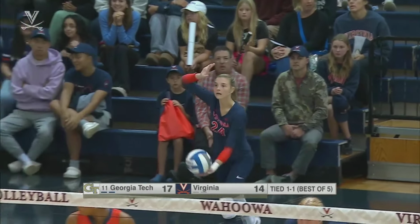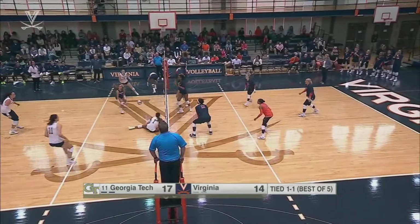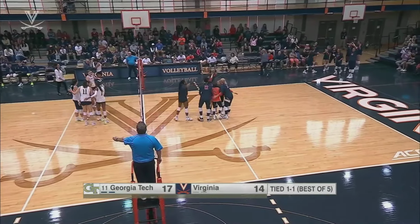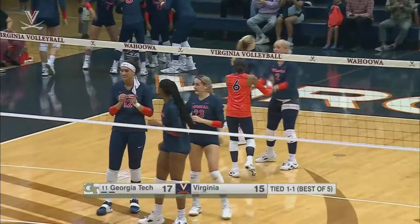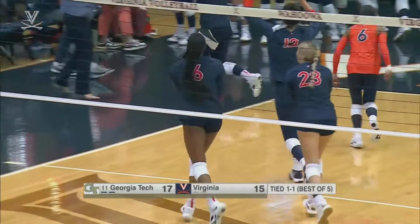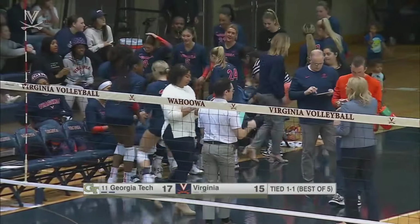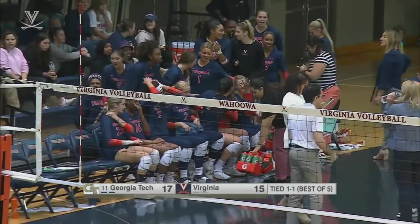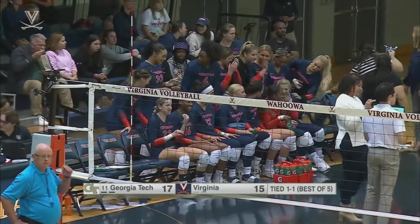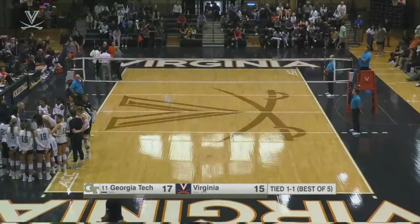Memorial Gymnasium lighting up in prospect of Virginia stealing another set. Mishandled is Georgia Tech, and Virginia makes it a 2-point match. Shannon Wells with a big old smile on her face. In her third season, she could be bringing UVA to the highest heights we've seen in ACC history. Cavaliers down 2. We'll be back from Charlottesville.